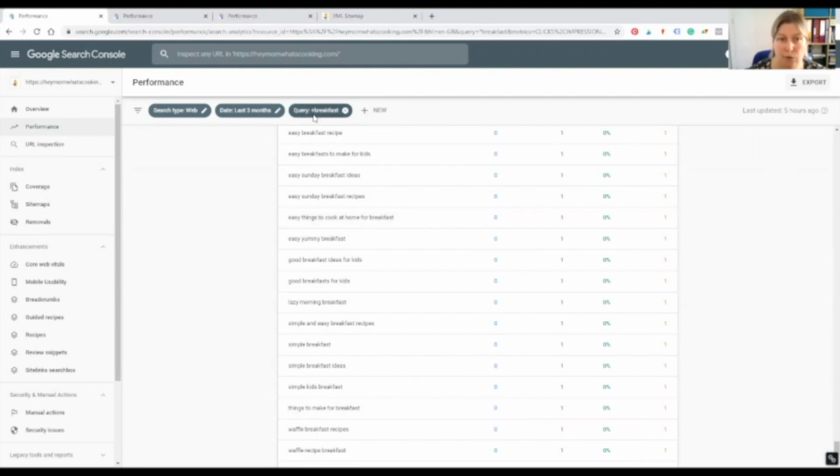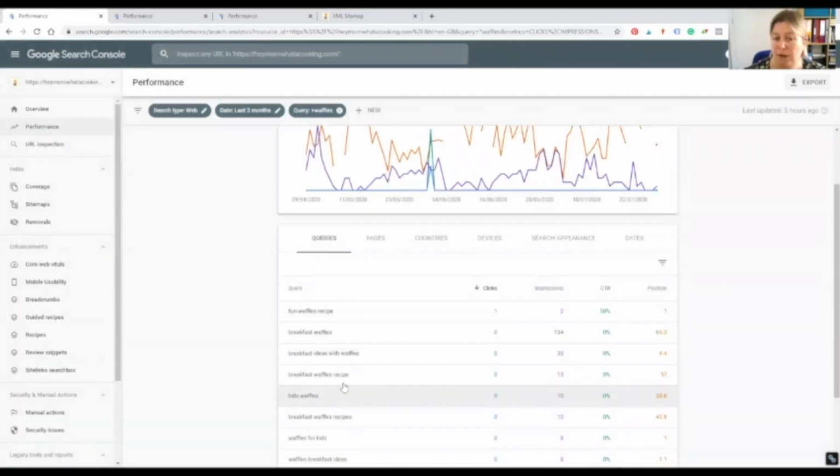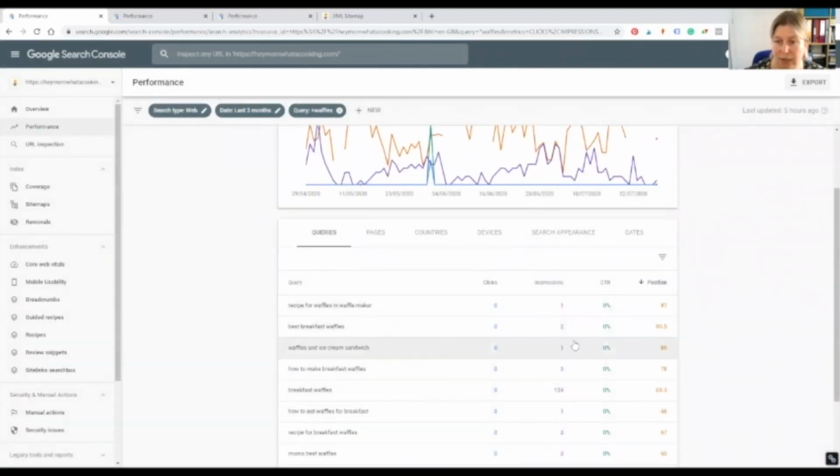If it was waffles, it might give me more ideas. So I do the same query, and instead of putting breakfast, I put in waffles. It will then give me fun ideas, and I'll be able to again go to the bottom positions, and there we go, a waffle and ice cream sandwich. So I know that I'm going to write a recipe for a waffle and ice cream sandwich. Breakfast of champions. I did. It's a chocolate waffle and ice cream sandwich. But it's that idea that you use the data that Google's giving you.